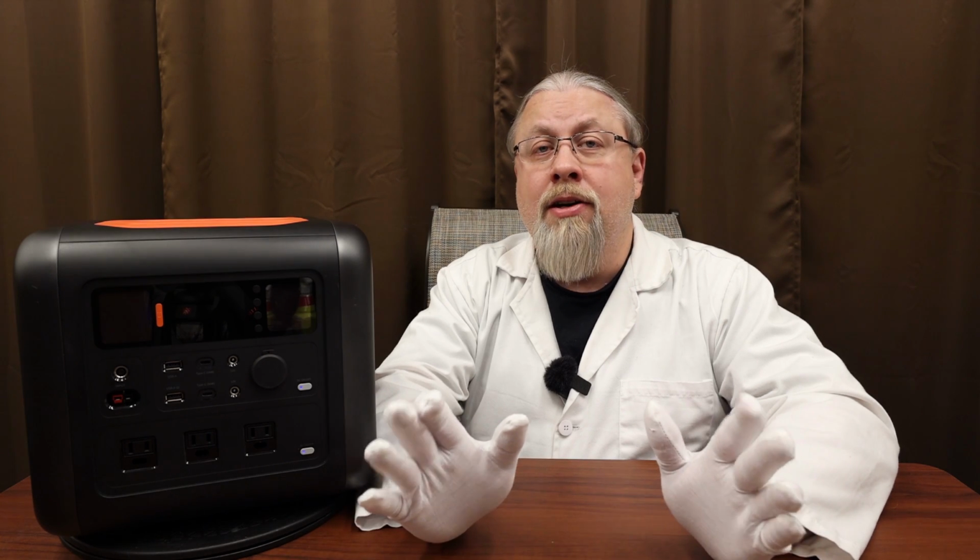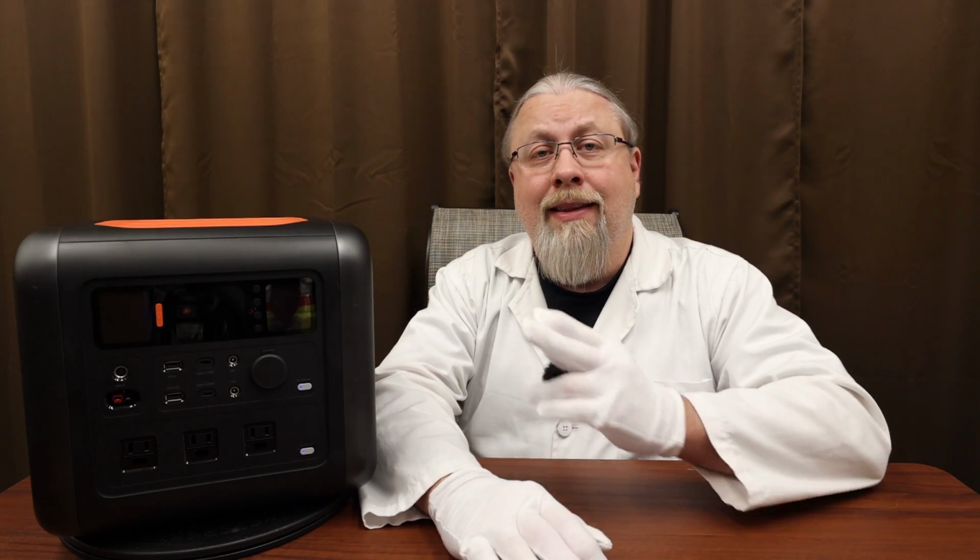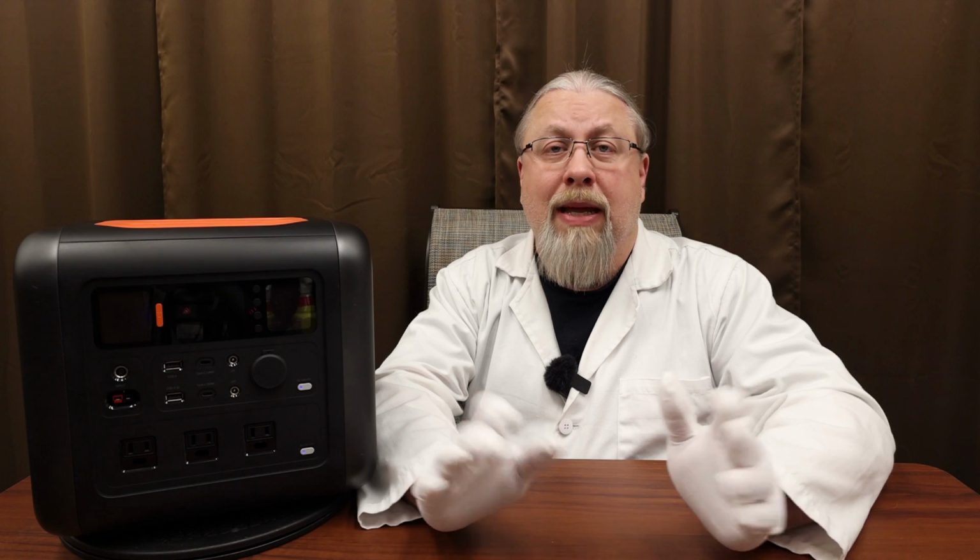Now, most solar generators do make some kind of noise while they're charging, usually under their max rate or you're pushing them to their limit. Not in this case. When this thing's charging from the wall at its max rate, it doesn't make any noise at all, and that's great to hear. Or should I say, not hear.